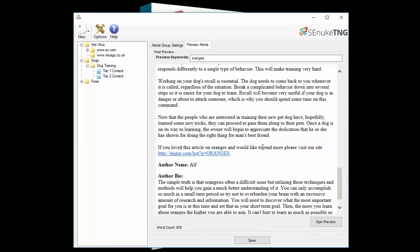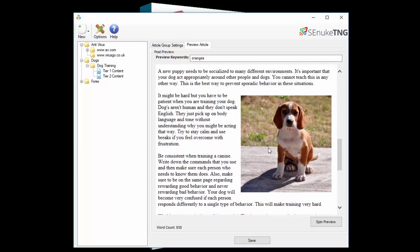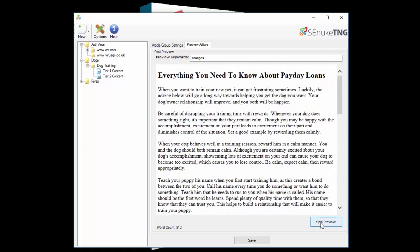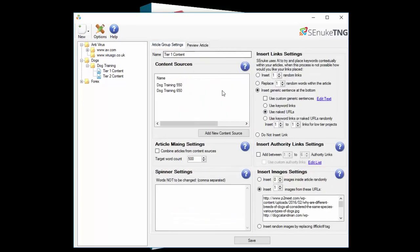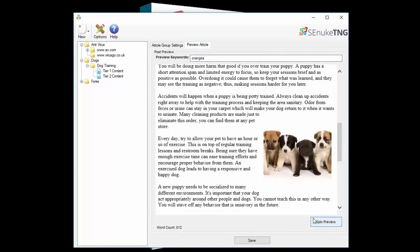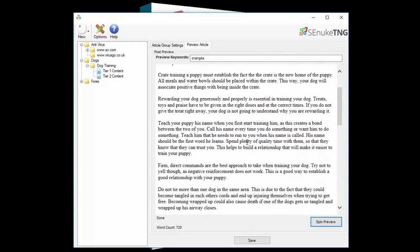Now, some of you may already have noticed we actually have some pictures of dogs put into the articles. These are done randomly. Each time we spin it, we get some different pictures. The pictures are set down here in the insert image settings. You have a choice of inserting completely random images. If we select the completely random images and do a preview, you'll see that we could get an image on just about anything. We got a padlock that time.